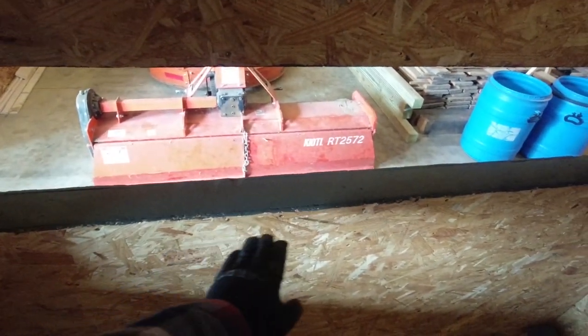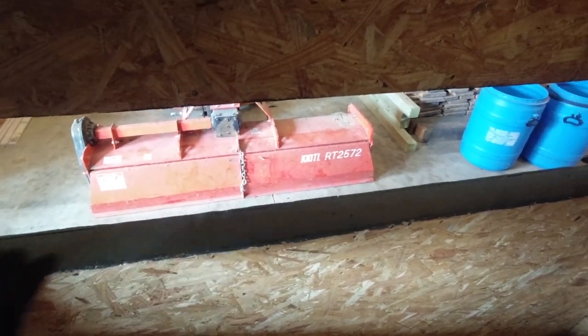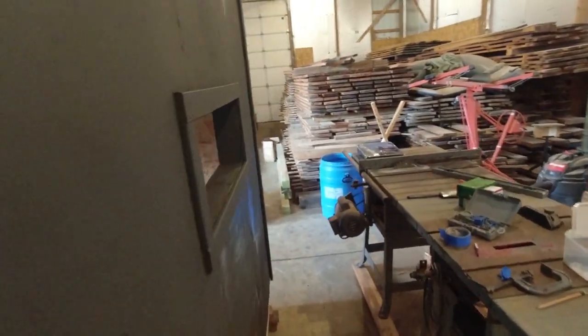Maybe do like a shelf or something along here just to set things on. Maybe some corner shelves or something. Super, super happy with this, but man, what a project. So you can see over here, looks good.